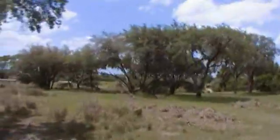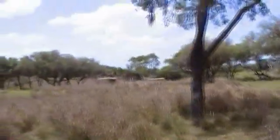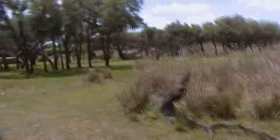Now those large silvery gray animals over to the right as well, those are white bearded wildebeest. And they have the largest migrating herd of any animal across Africa. In fact, their herd can reach up to 1.5 million. Talk about a roadblock. Oh, look at this, reticulated giraffe on our left-hand side.